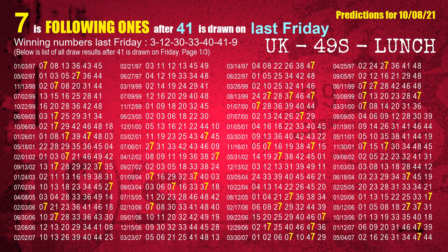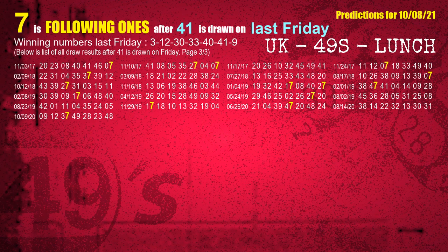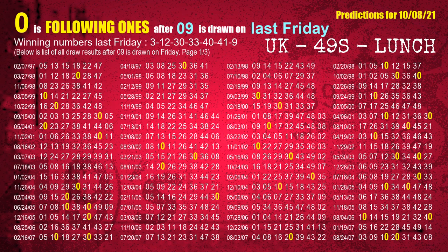The sixth winning number last Friday is 41. The most frequently following units digit is 7, when 41 is the winning number on last Friday. The booster winning number last Friday is 09. The most frequently following units digit is 0, when 09 is the winning number on last Friday.